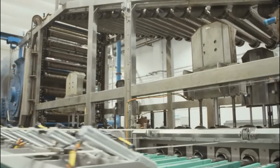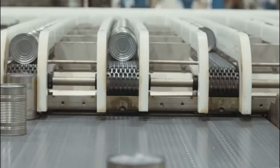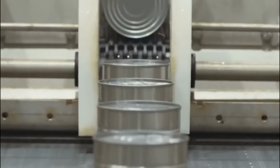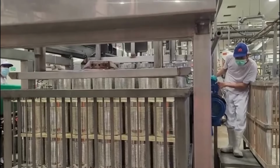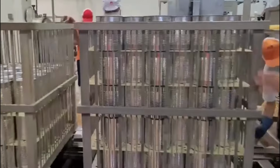Sealing the cans is a critical step to ensure safety and longevity. Automatic machines apply heat and pressure to secure the lids, creating an airtight seal that prevents bacteria, air, or moisture from entering. This process is rigorously tested in on-site laboratories to guarantee the highest standards of food safety.